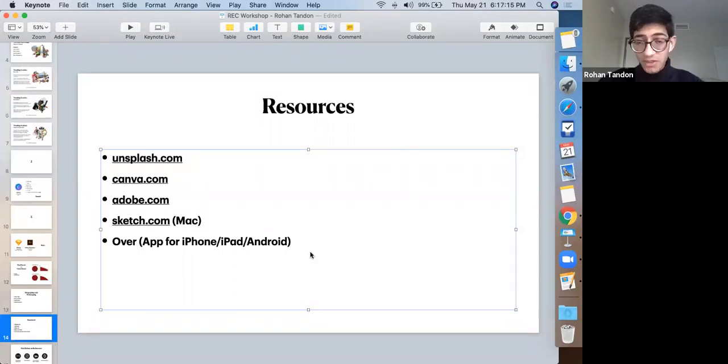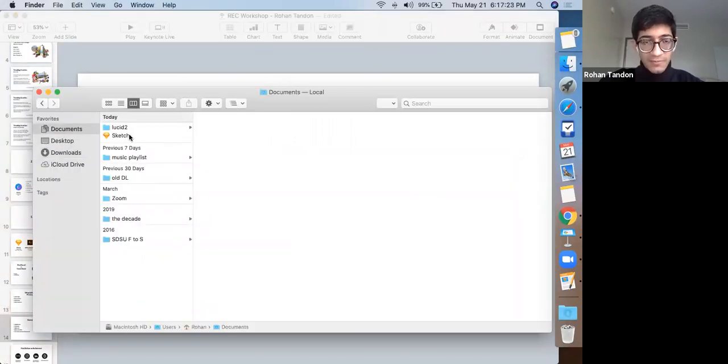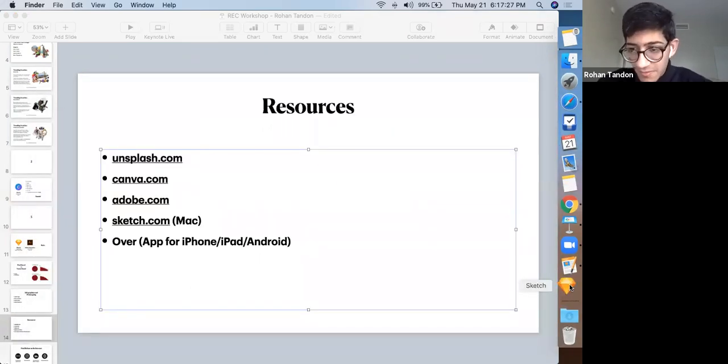Over does have a subscription, but you can also use the free version, like Canva, to access all the design features. Let's try using Sketch one more time. Sorry about that earlier.